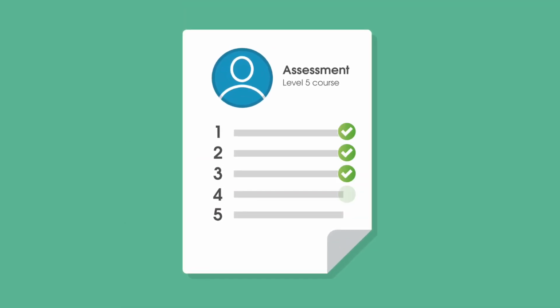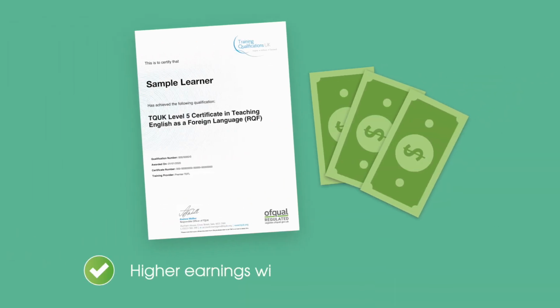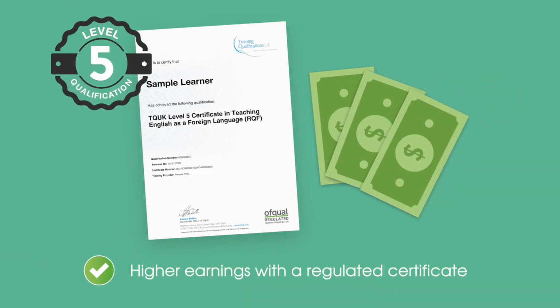These courses are structured so that your submitted coursework is assessed by a qualified tutor. The good news is that you can expect higher earnings with a regulated certificate, which is only fair after so much hard work.